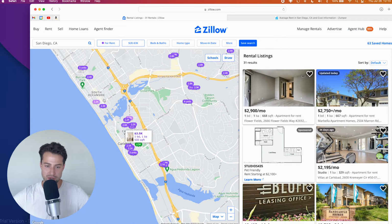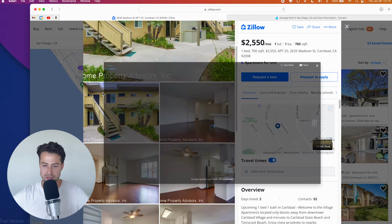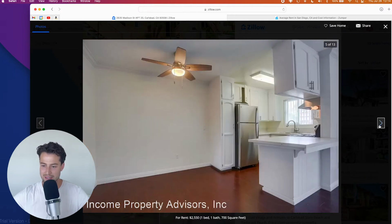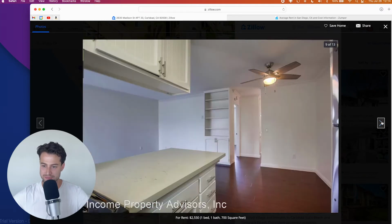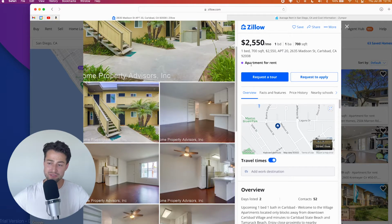Let's do one more. Let's check out this one. So $2,550, 1 bedroom, 1 bath, 700 square feet. This one is a lot older. Most of the buildings are going to be kind of this age around here, especially more towards the water. So this one, it has not really been upgraded. No recessed lighting. Just your average kind of apartment. The kitchen seems really small. And the bathrooms, nothing too crazy, nothing special about this one. That's $2,550 for 1 bedroom, 1 bath, 700 square feet.